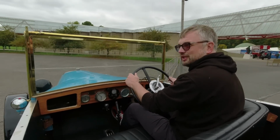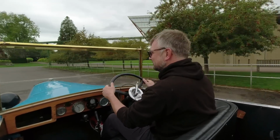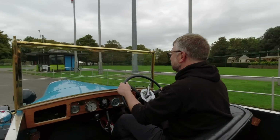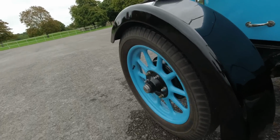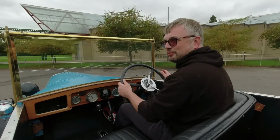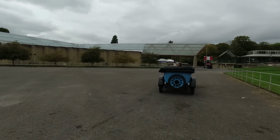It actually picks up speed quite well. These springs don't offer the most cosseting ride, but this feels like it wouldn't actually be too bad out on the open road. So these cars very much turned around the fortunes of Austin, made a huge difference. I think by 1950s, Austin was in a dominant position in the UK car market because of cars like this.